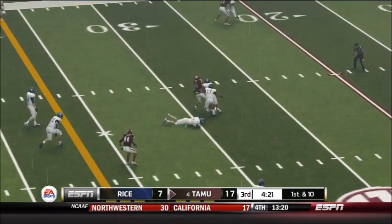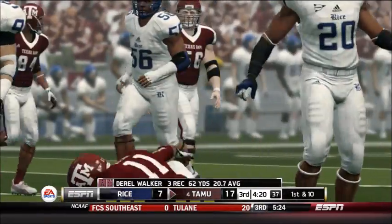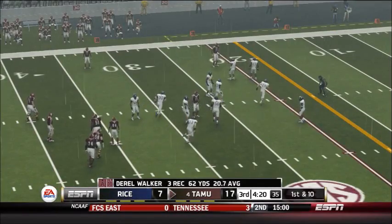Throws it in a hurry, and he's taken down at the 27. That's a loss of 20. You don't want that. That makes it first and 10.